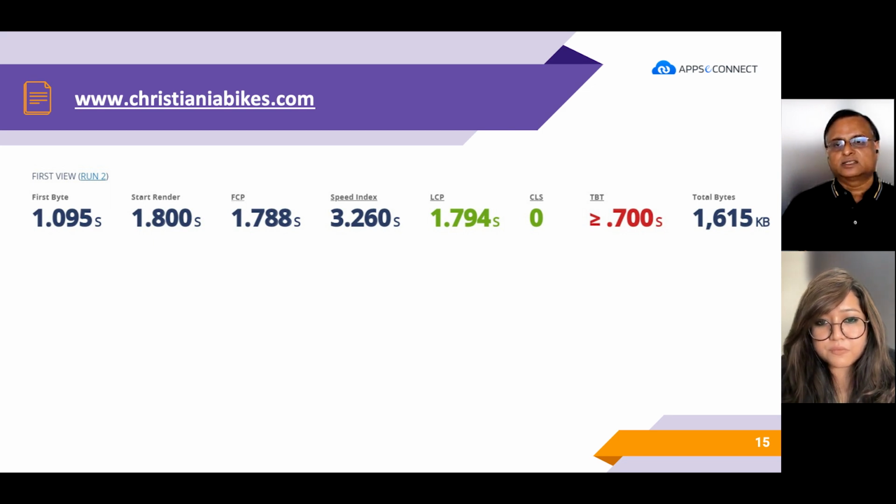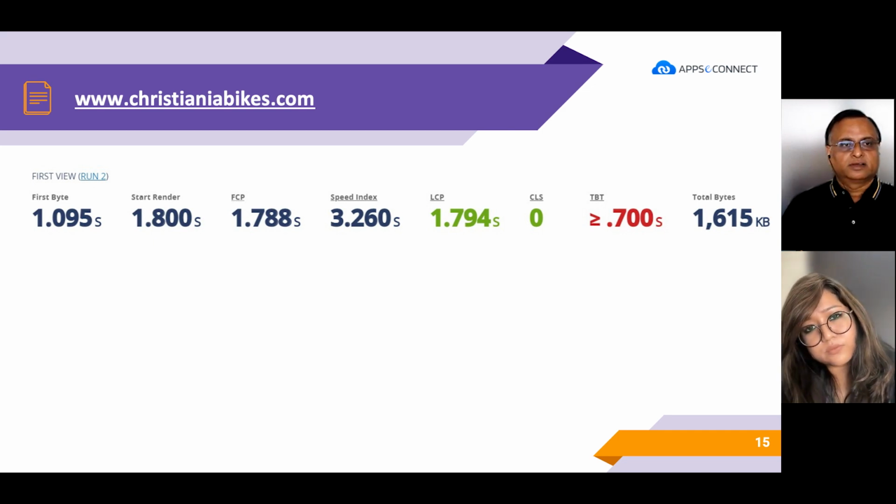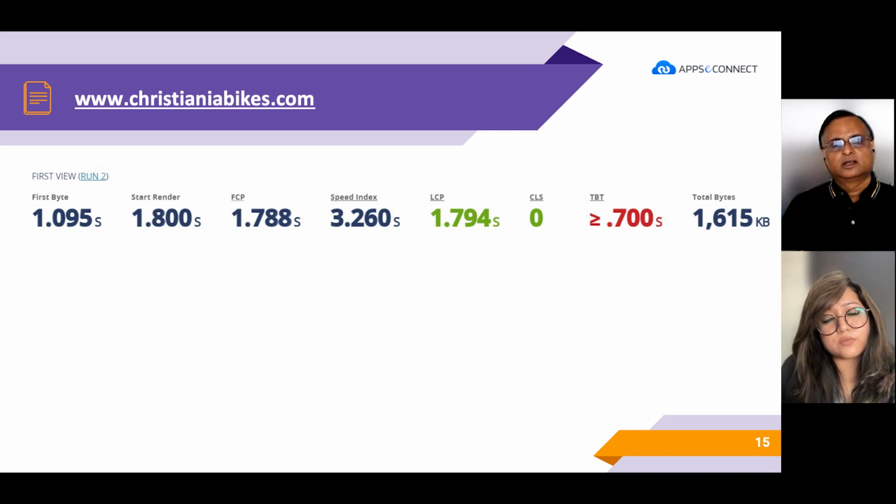This means that their largest contentful paint performance is pretty good. Cumulative layout shift is 0, which means the images do not move around. Fantastic. Total blocking time is red, which is greater than 0.7 seconds or 700 milliseconds. For a green score, I believe you need to have less than 500 milliseconds. So you have to do some work with the JavaScript files possibly.